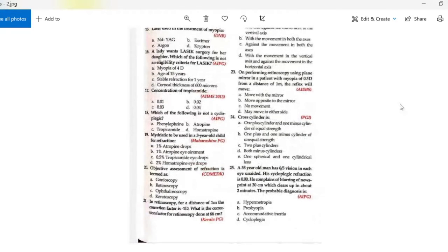Okay, here, 25. A 35-year-old man has 6/5 vision in each eye. His cycloplegic refraction is 0, so he is emmetropic. He complains of blurring of newsprint at 30 centimeters, which clears up in about 2 minutes. The probable diagnosis is C. Accommodative insufficiency. Or hypermetropia. Yes, C, I think. C, okay.